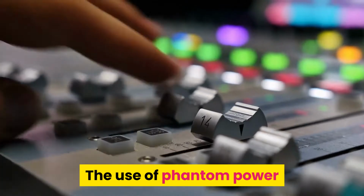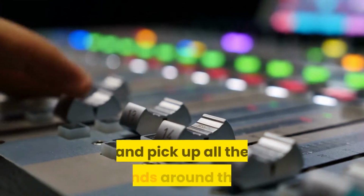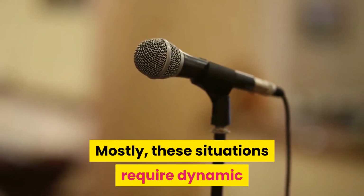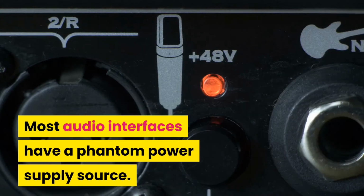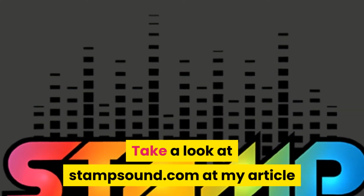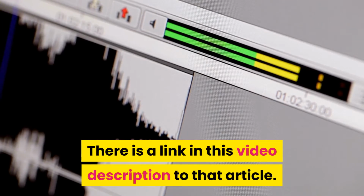The use of phantom power and condenser microphones in live situations is rare and limited because they are too sensitive and pick up all the sounds around them. Mostly, these situations require dynamic microphones to isolate voices and instruments. Most audio interfaces have a phantom power supply source. Take a look at stampsound.com at my article on how to get started with audio interfaces. There is a link in this video description to that article.